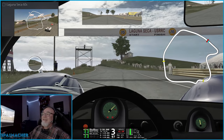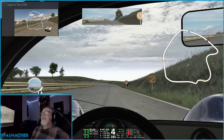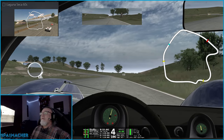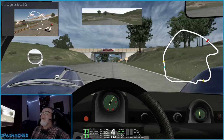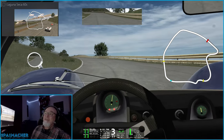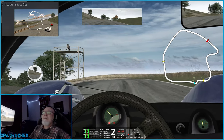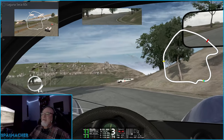Welcome to Laguna Seca in the 1960s. Well, there's a lot of things have changed here, but a lot of things look very much the same. I've added a few turns here and there, but the character of the track still remains somewhat the same. If you ever had trouble with the kink, it hasn't changed much over the years. And of course, the beloved corkscrew. Hasn't changed much.